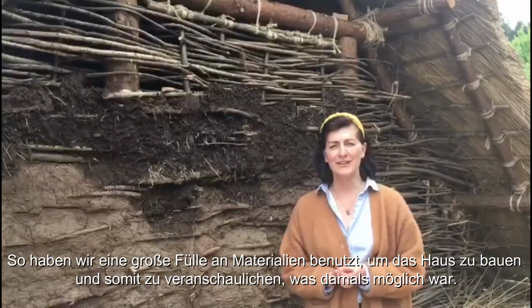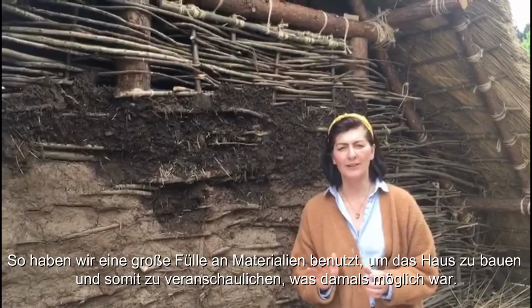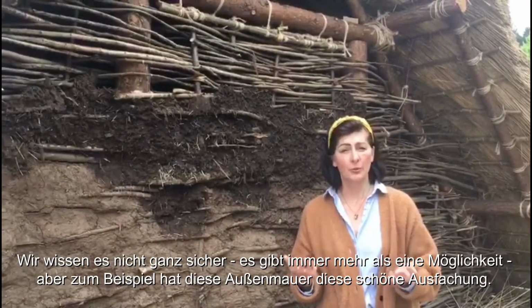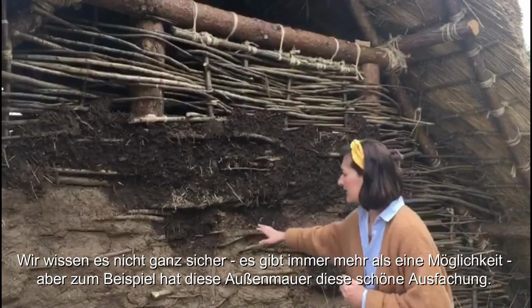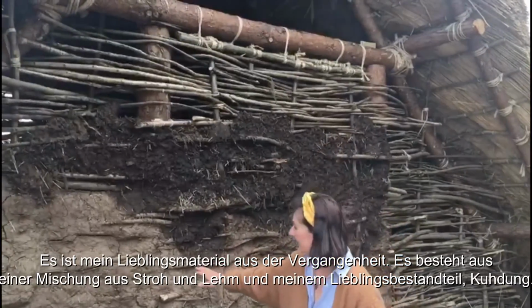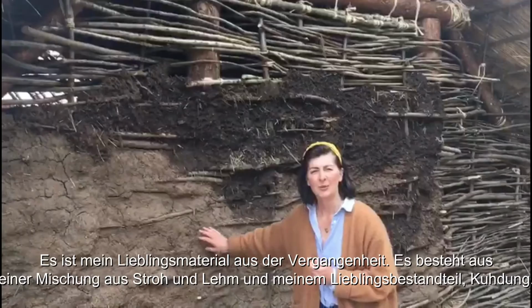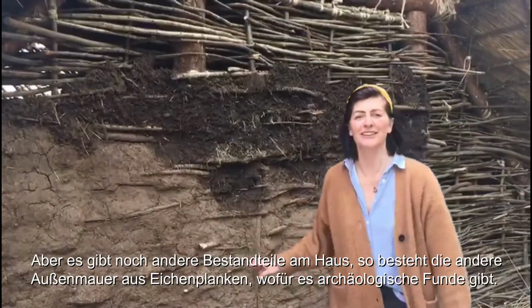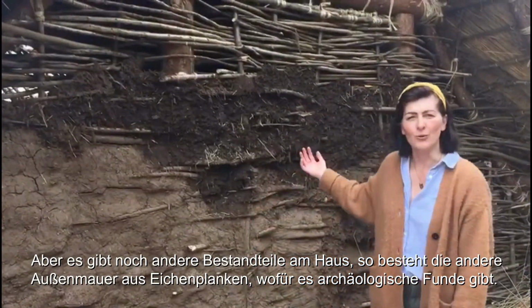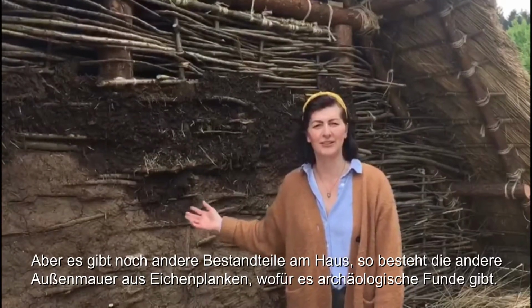So we've used a wide range of materials to construct this building, partly to show what might have been possible in the past. We don't know for sure, there's more than one possibility, but for example, one end wall has this lovely daub. It's my favourite material from the past. It's made of a mixture of straw, possibly clay, and of course my favourite ingredient, cow poo. But there are other ingredients in the building. The other end wall, for example, is made of oak planking. And there is some archaeological evidence for this.